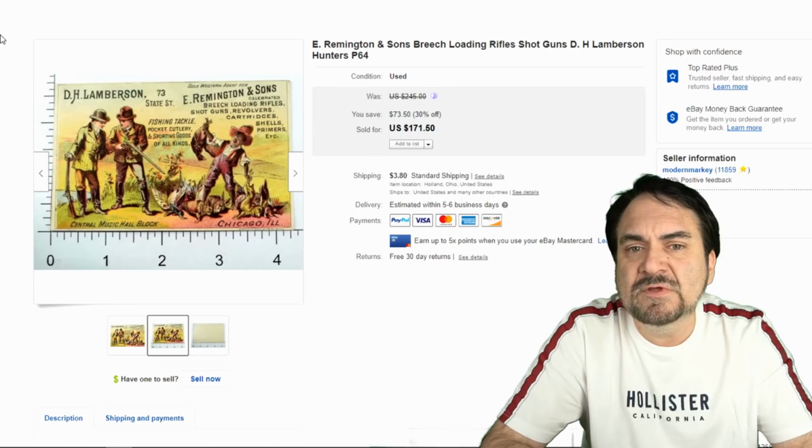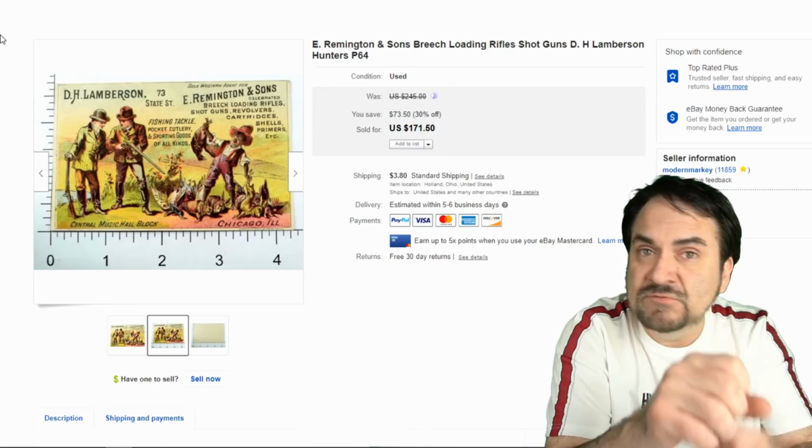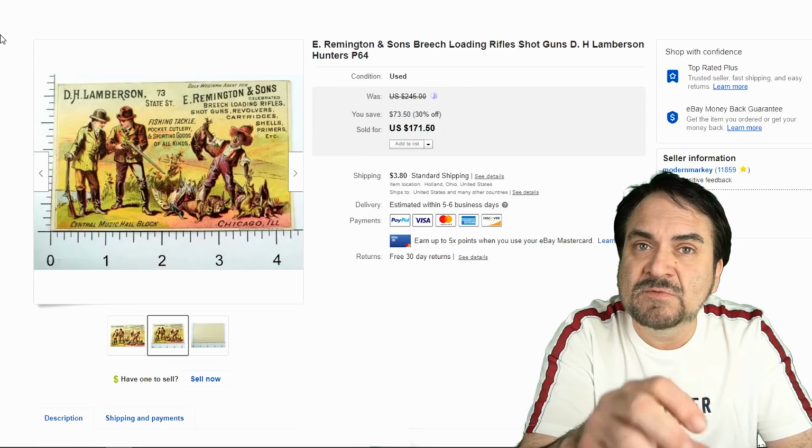So I'm fine with that. It's not specifically a Remington card itself. It's a card for Mr. Lamberson. So had this been just a Remington card itself, just advertising Remington shotguns on their own and showing a picture, it would have went for a lot more money. We've sold Springfield cards and things like that for Springfield rifles. All of those go for at least $100. Had this been a postcard, same basic principle. Had this been an envelope or something with the same basic type of advertisement, same basic price range as well.